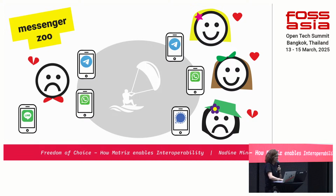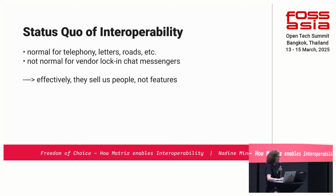Right, let's talk about interoperability. Interoperability is quite usual if we think of telephony, letters, roads. Imagine you call someone: in Germany, I have a telephone contract with O2, and I call someone in Thailand who has an AIS contract. Let's imagine it wouldn't be interoperable and I phone a lady in the middle, she hears what I say and passes it on to the other phone, like the old kind of connection people. That would not be interoperability, but we are used to interoperability.